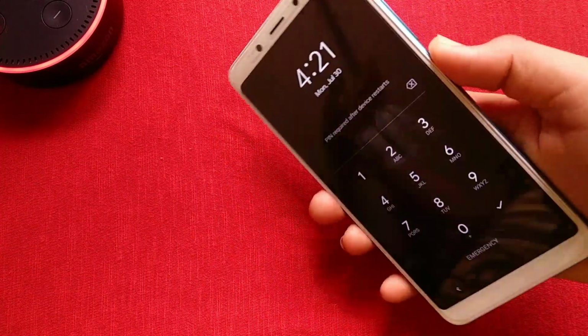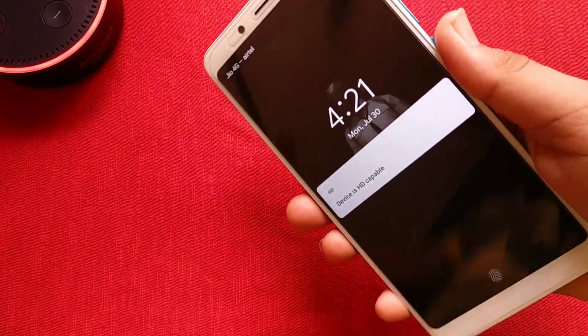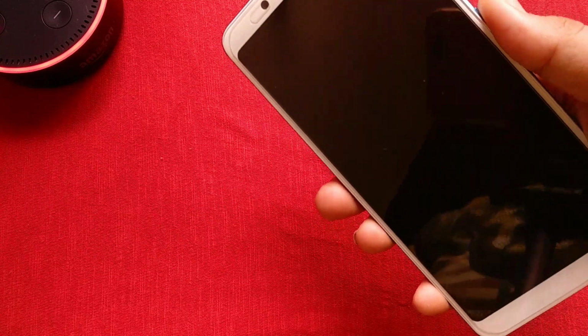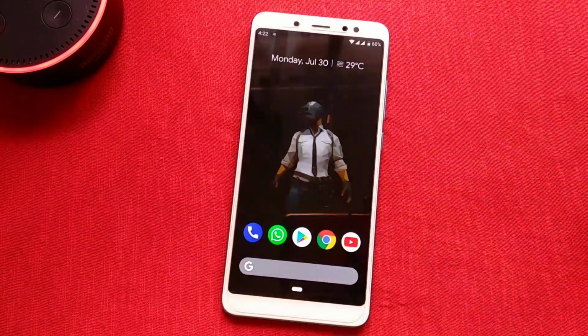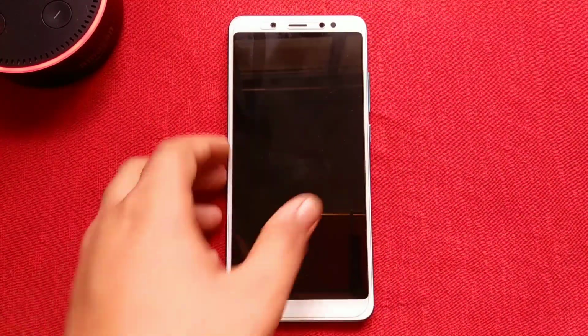So we're done. Let's now get to the important things. What is working? What things are working fabulously, and what are just not working? So yeah, if that makes any sense. Let's begin with the gestures. Firstly, Android P gestures are working fabulously, with no hiccups and no problems at all.